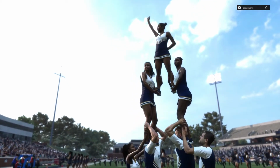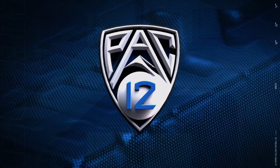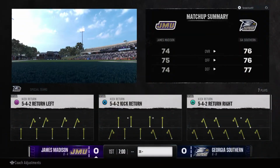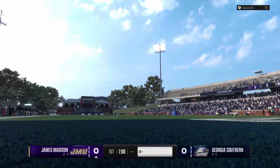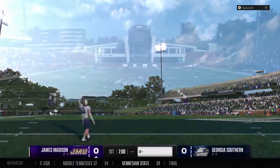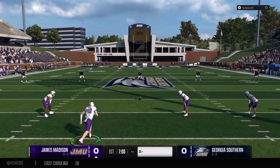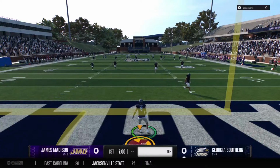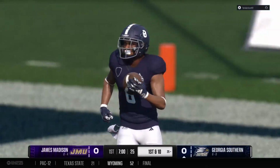For EA Sports College Football, I'm Reese Davis, joined here in the booth, as always, by David Pollack and Jesse Palmer. Guys, let's tee this one up. The Dukes will put total leather and we'll get started. He'll call for the fair catch here.